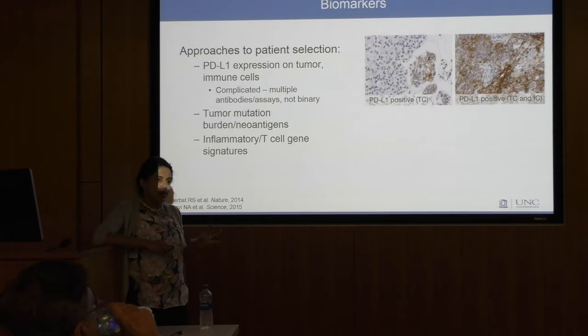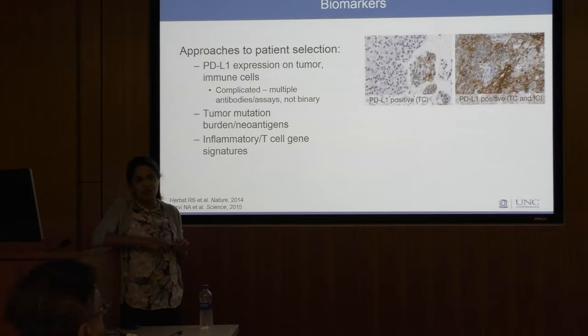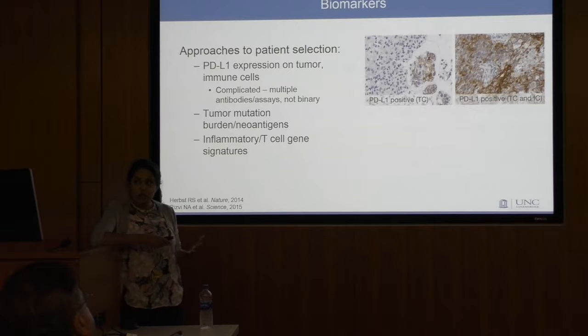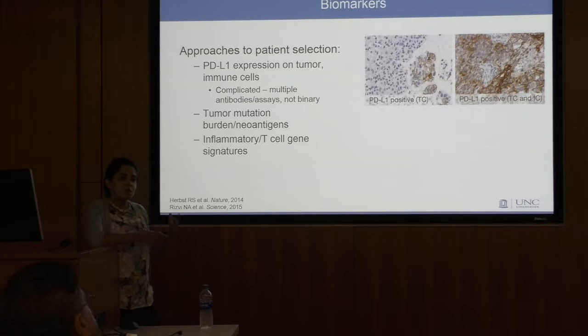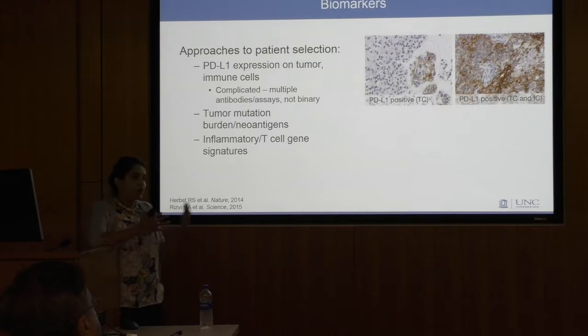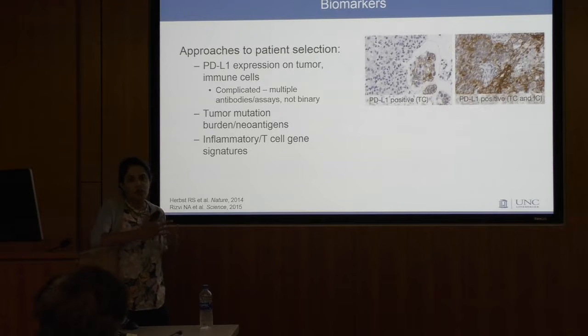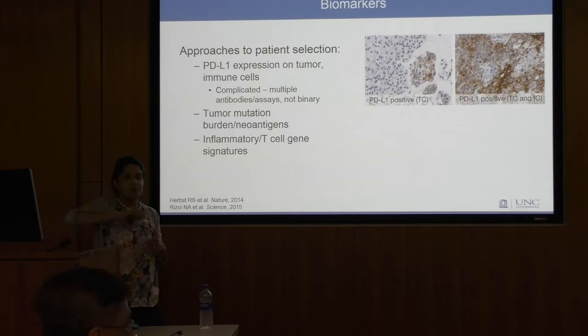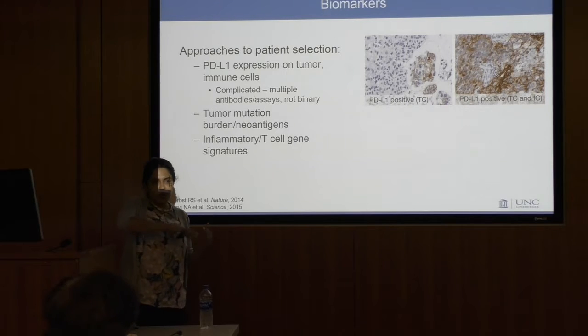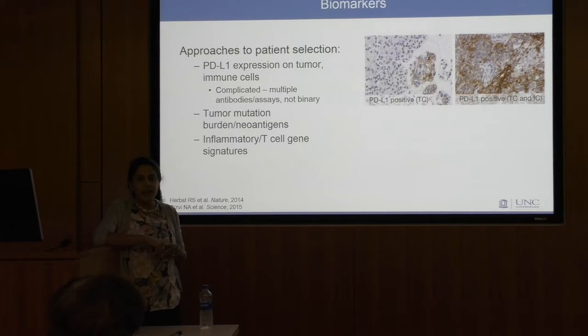And this is a test that there's a number of different antibodies that are currently being used, accompanying the various different drugs that are on the market as well. And while these markers have tended to enrich for patients that are more likely to respond to the therapies, what's been complicated and difficult to interpret in a clinical setting is that there are a number of different assays, and there's been a lot of work recently in terms of harmonizing the results of those assays. But the decision is often not binary. So if you say at this cutoff, nobody's going to respond below this, or all the patients are going to respond above this, it's not really the case.